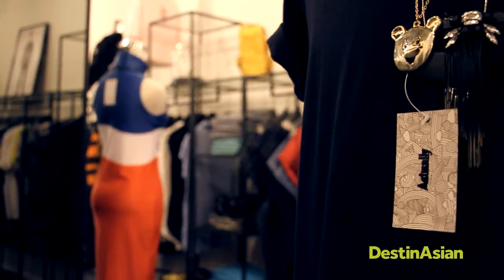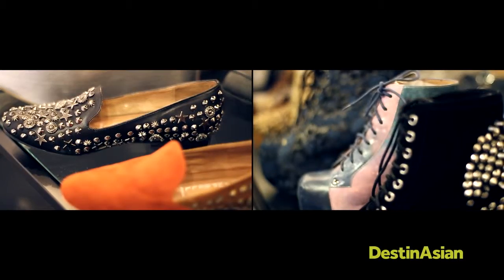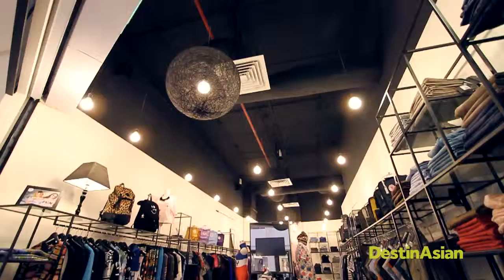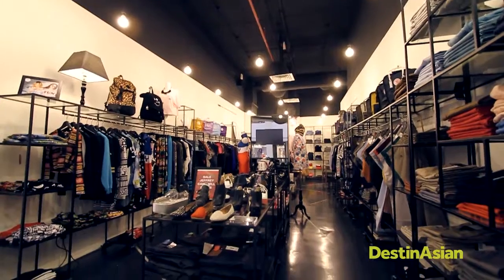For off-the-radar brands and local Malaysian designer goods, check out Actually KL, just down the road from Nutmeg. Actually KL is the sister store of preternaturally cool Actually in Singapore, but with more of a focus on cult brands and invigorating the local design scene.